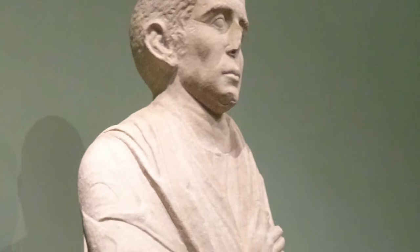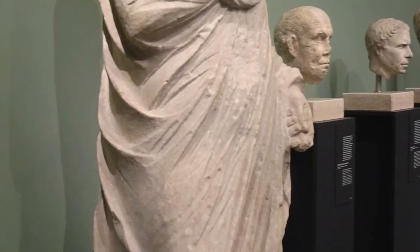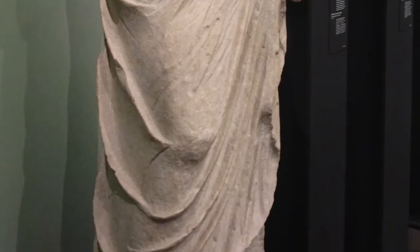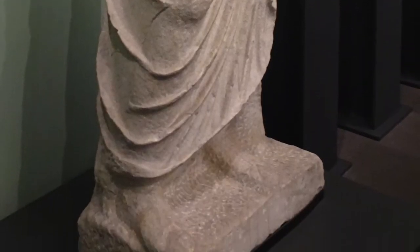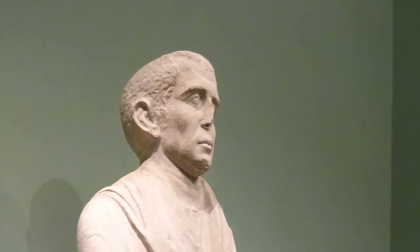Here we see the transition to the Republic itself, where a man of means and influence would not be seen without his toga wrapped in careful folds around him. Male hair at this time was also cut closely. It is more sternly cut.